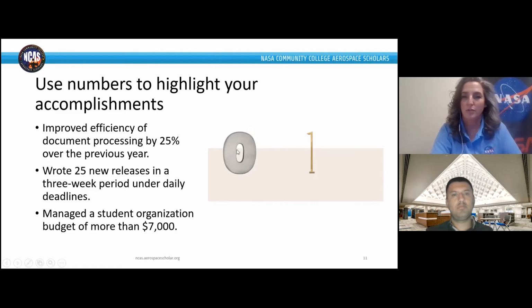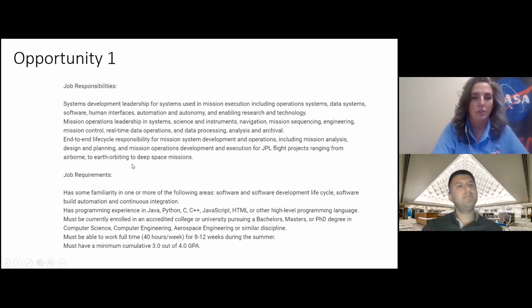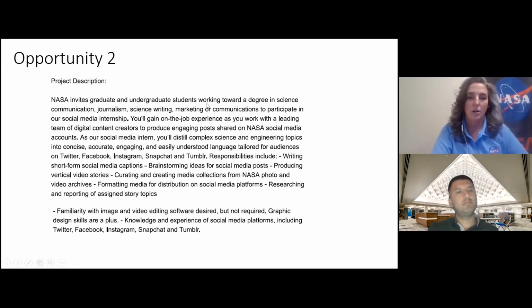So it doesn't look like we have enough people for a breakout room. So this one looks fairly easy to read. I'll give you about a minute to just read through this, and if you can find any keywords or any action verbs that really stand out, put them in the chat, that would be awesome. Read through it, any keywords or any action verbs that you find in this opportunity, go ahead and type them in the chat. And this is an actual opportunity for a NASA internship.